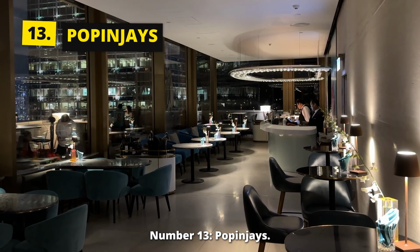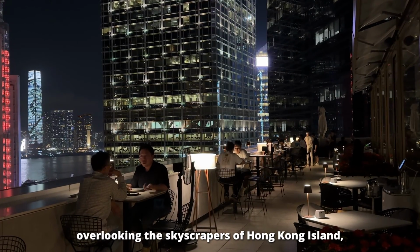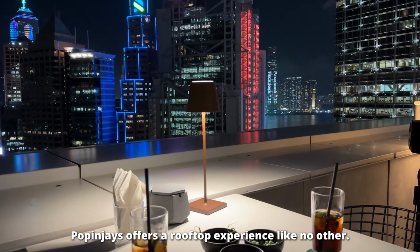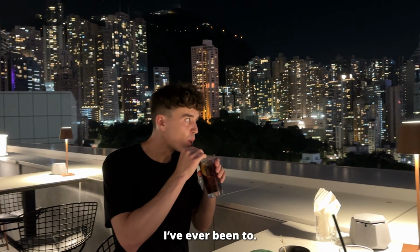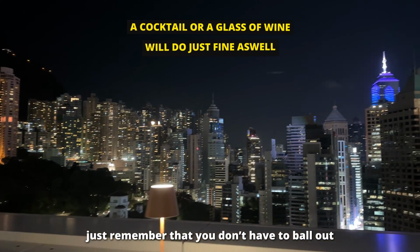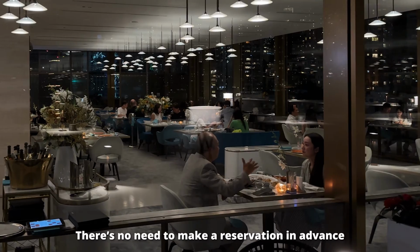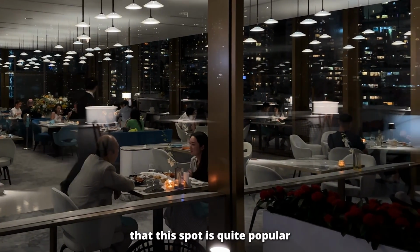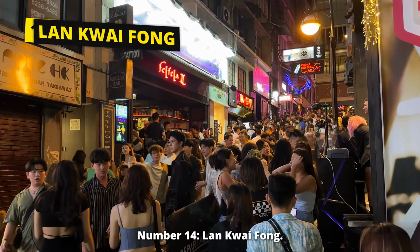Number 13. Popinjays. Located on top of the 5-star hotel, the Murray, overlooking the skyscrapers of Hong Kong Island, Popinjays offers a rooftop experience like no other. This is hands down one of the coolest rooftop bars I've ever been to. Whilst being a bit on the pricier side, just remember that you don't have to ball out for a 3-course dinner to experience these views. There is no need to make a reservation in advance, as the bar is based on first come first served, but be aware of the fact that this spot is quite popular, so make sure you arrive in time if you plan on visiting.